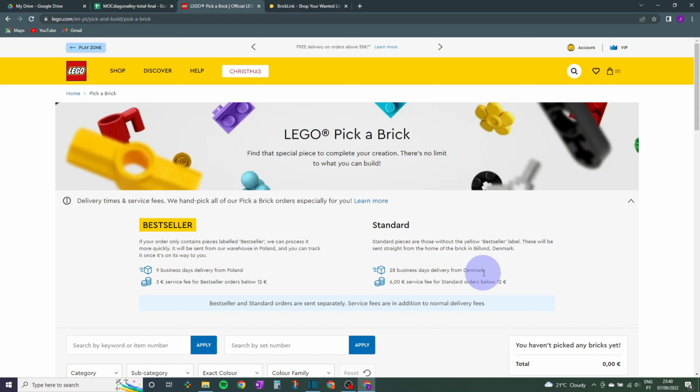In this case, I made 3 orders. One only of bestsellers of around 1000 parts, then another with the remaining of the bestsellers, but since it didn't reach the free shipping value, I added some standard pieces so that I had free shipping, but also enough standard pieces to avoid the service fee. And a third one with the remainder of the standard pieces. In total, I made 6 orders, coming from 5 different countries, to buy the 2005 pieces that I need to build my Modular Diagon Alley MOC.